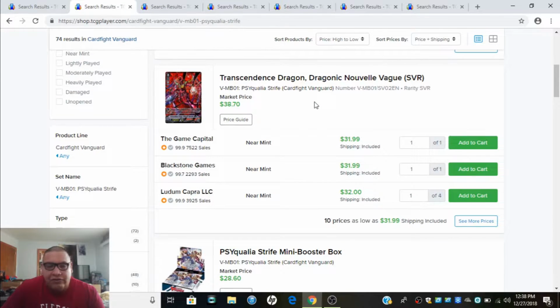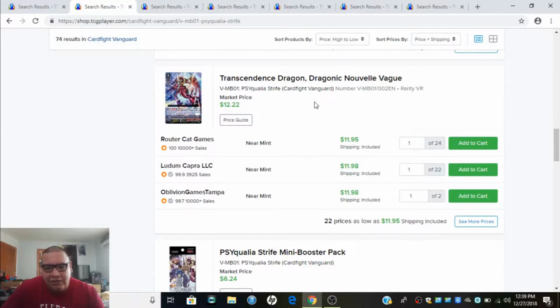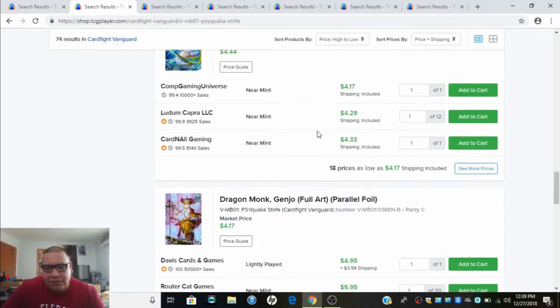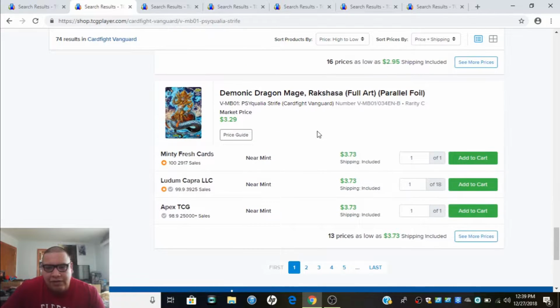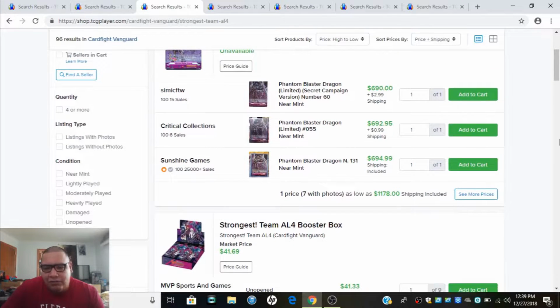Transel Novaic, unfortunately, is still at 31, 32, and then everything else is pretty much the same. Escaplate Blaster is at 20, Novel Vague is still at 11, 12 bucks. The Hollow Triggers are pretty much the same price. They haven't really gone up or down. Surprisingly enough, the Heal Trigger for Kagro is actually more expensive than the Roll Paladin Heal Trigger. But besides that, everything else is pretty much the same at 3, 4 bucks in this set. The Hot Stand Limited Edition Secret Campaign version Phantom Blaster Dragons are still holding at 700 basically. Well, 690, 692, 695, so it's basically 700.